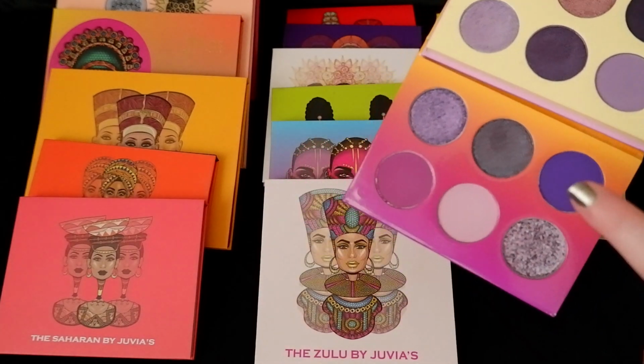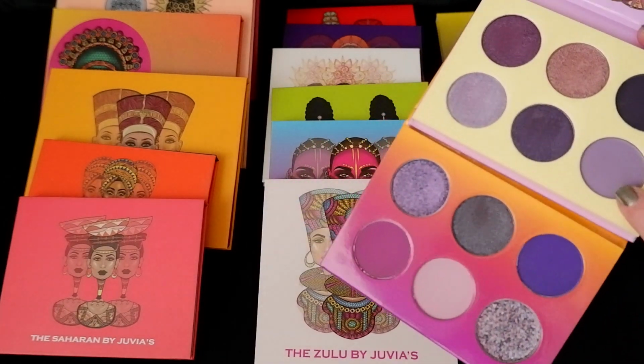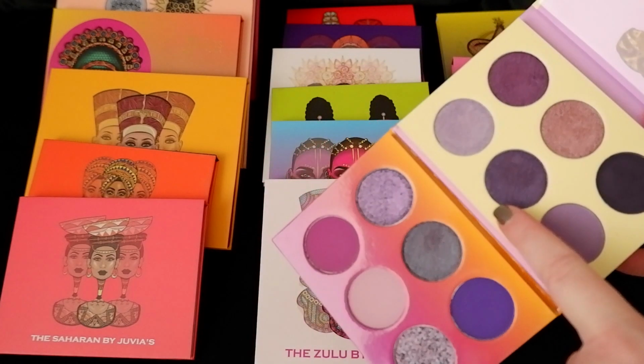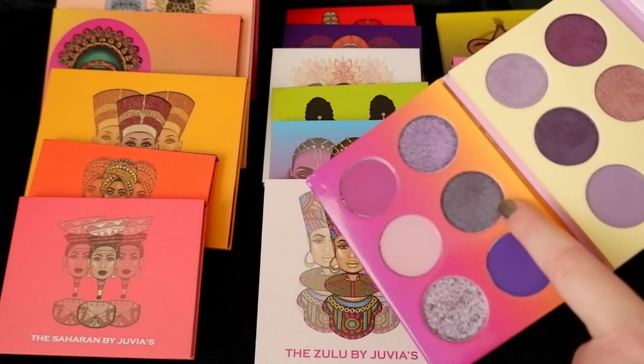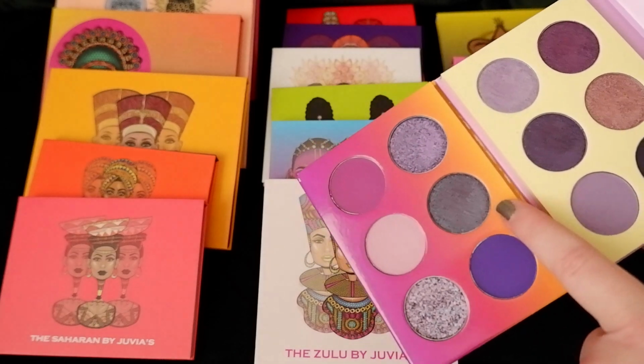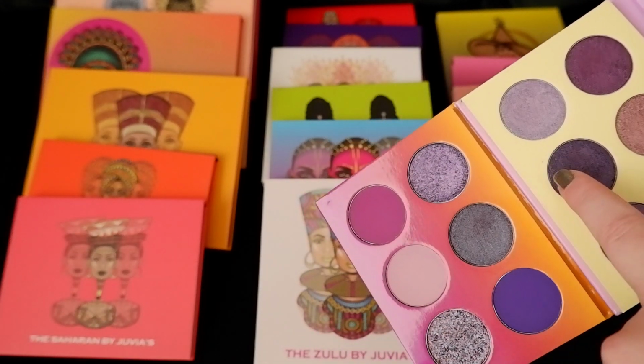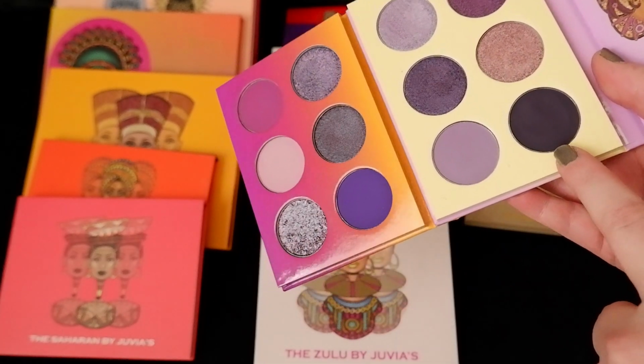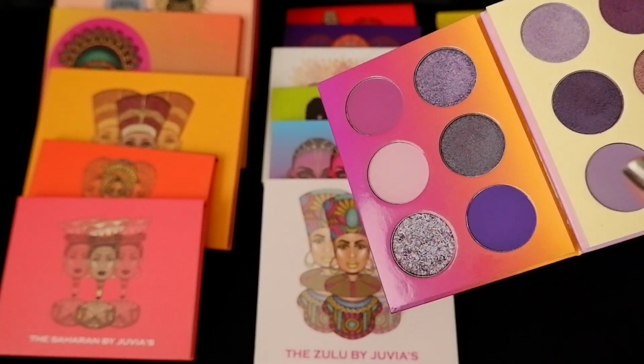So I feel that this gives me some of the shades that I would feel would complement these ones very well. So this bright matte, I think, will go really well with this purple. This more blue toned indigo kind of purple will go really nicely with that or that. And this deeper matte will go really nicely with this, for instance, as well.